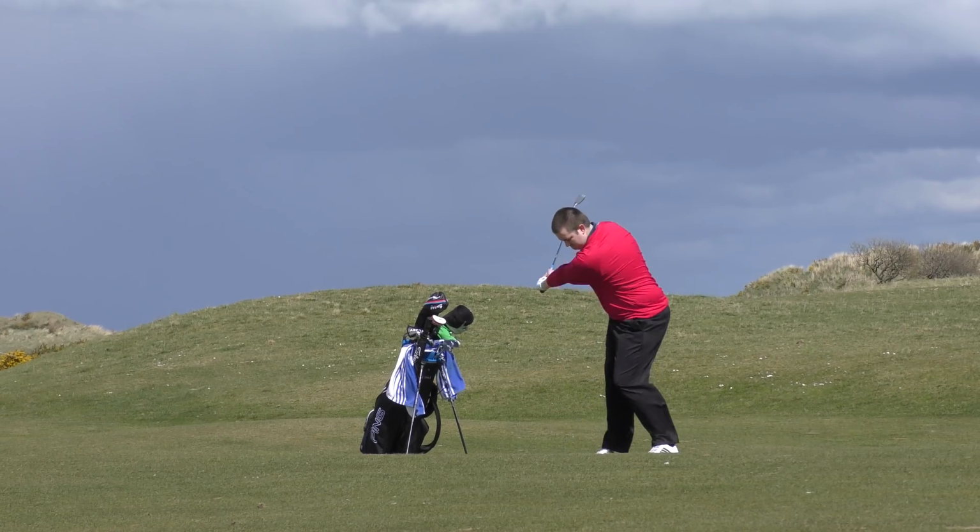And because this course has been here for that long, it has so much history, and all these bunkers and all these places have different names attached to them. I think that's wonderful, and it's one of those things that you look at and think, you know, why is that called this? Why is that called that?